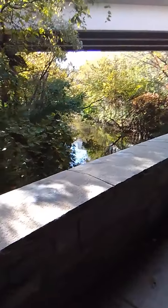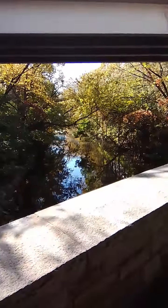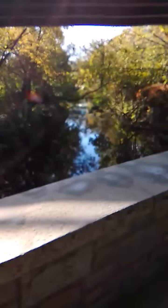Right here is Rock Creek. I mentioned Rock Creek Park, or Rock Creek Trail is around the corner. There's Rock Creek.